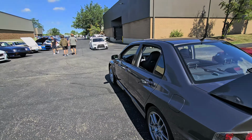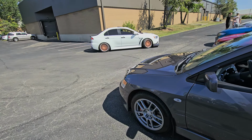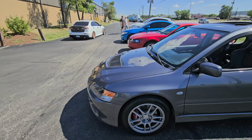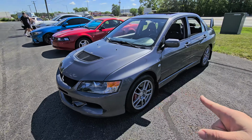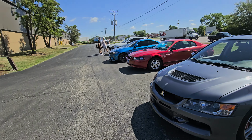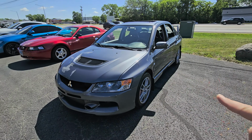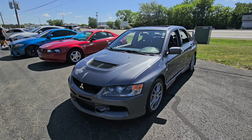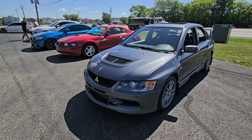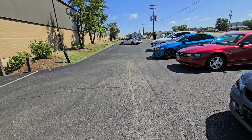And then look, you got an Evo 10 pulling up. That's the MR without the spoiler. I like it better with the spoiler, but I do prefer one of these before one of those. Comment and let me know which one you guys like, the 10 or the 8. I go with the 8. I'm actually really in love with the 4. I love the way the 4 looks, but 4, 5, 6, 7, 8, 9 I would get. Even the 10 I would make very tasteful.